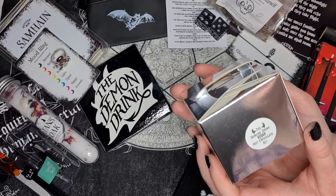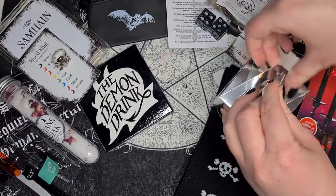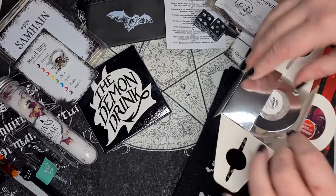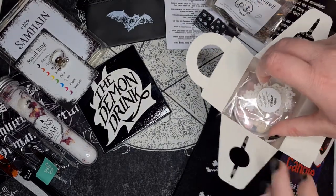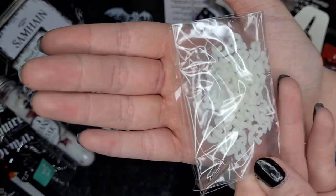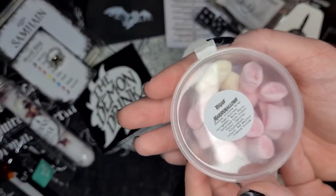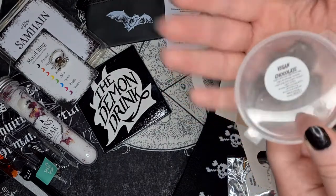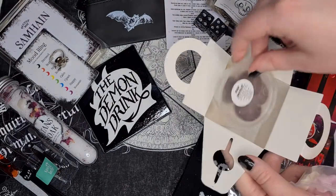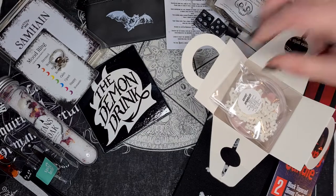Okay, so next we've got the Demon's Drink, a vegan hot chocolate kit. Wonder what this includes then. We've got little ghost sprinkles for our vegan hot chocolate. Look at them. Oh, I love those. You got some vegan marshmallows as well, and some vegan chocolate. So it doesn't say how to make your hot chocolate. So I assume you just melt the chocolate down, add some milk, and then you can use your marshmallows and little sprinkles. I love those sprinkles.